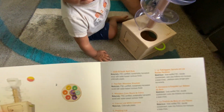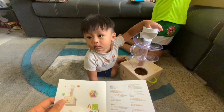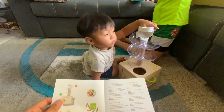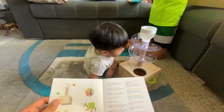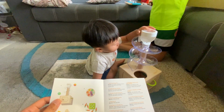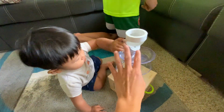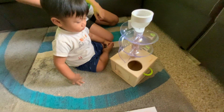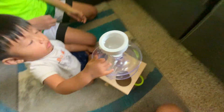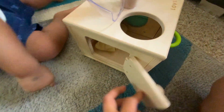So this toy is made up of FSC certified sustainably harvested wood with water-based non-toxic finish. It's a child safe plastic. So safe daw ito. Oh, where's the... sana? Yung ano? I think I found it. I think I found the balls. There you go. Found the balls.